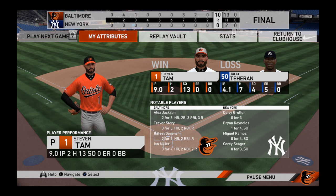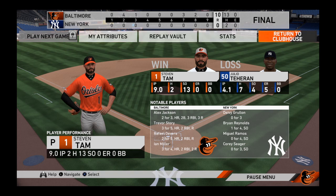Our final line score this afternoon. First for the victorious Orioles, 10 runs, 13 hits. No errors. They left 12 men on base.